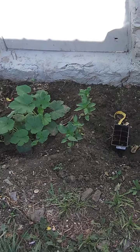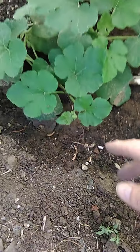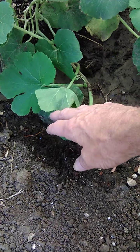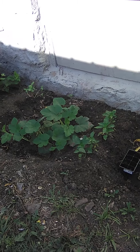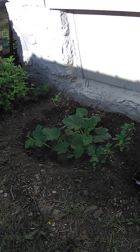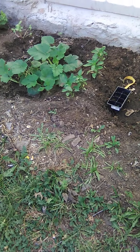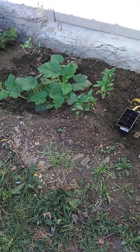But our spaghetti squash is starting to kick in. Hopefully, I'm starting to see a few buds in here for flowers, but they're only going to be male flowers because I don't see any fruit on the end of them yet. We'll get to showing you how to self-pollinate the flowers as the female and the male flowers come, and I'll show you how to identify those later on, probably in about a month from now when they start blooming.